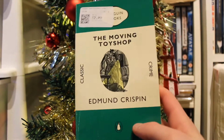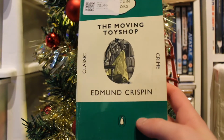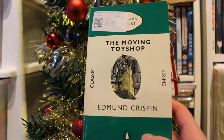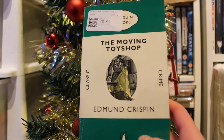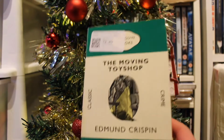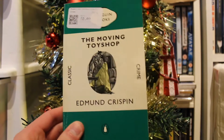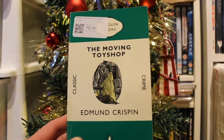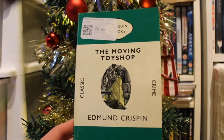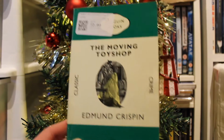So a bit of a mystery crime book here. I've read it and I found it quite funny. Obviously it is quite sinister and somebody's been murdered, an old lady's been murdered, but the way it's written, the way Jarvis Fenn is, it can be funny at some points, which is really nice. Edmund Crispin is a really good writer. I think I'm getting more of his crime books for Christmas, so I can't wait for that, and I'll show you them on the channel at the time. But yeah, that is the first one in my collection, The Moving Toy Shop.